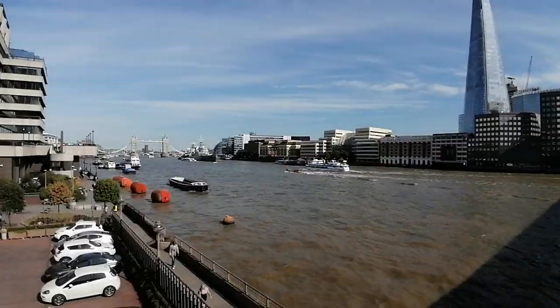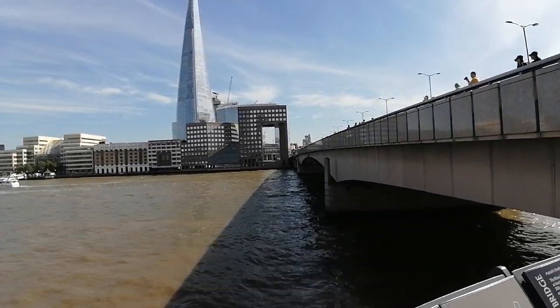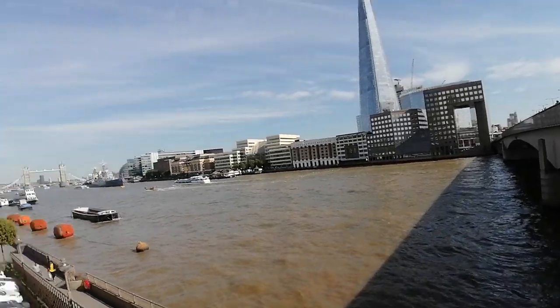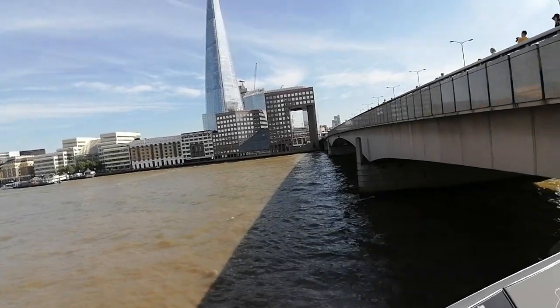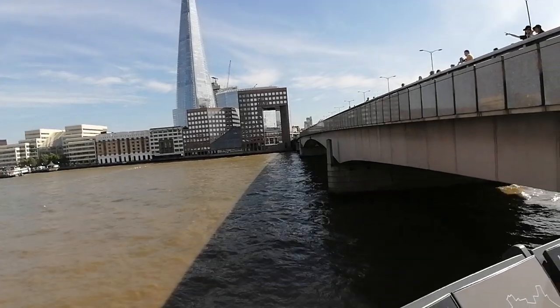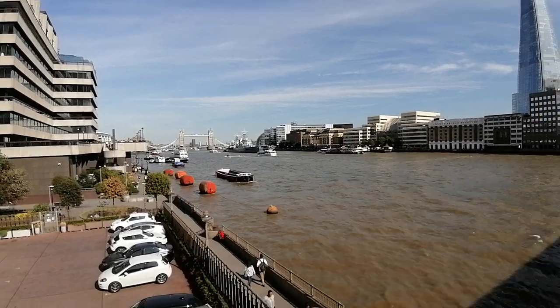A lot of history attached to this city. In fact, this bridge here, this is London Bridge to my right. The information is here, which I'll just give some information as depicted here. The current bridge on the right here is one of many since the Romans built the first one close to this site 2,000 years ago. It is thought to have had a drawbridge in the centre to allow ships to sail upriver just like Tower Bridge does today, which is just down there.